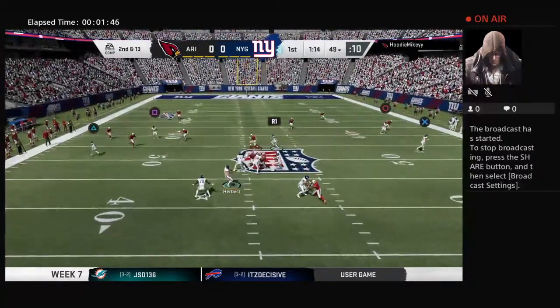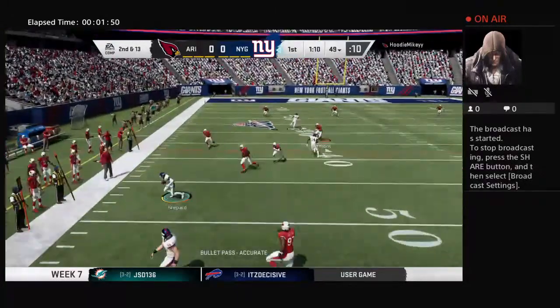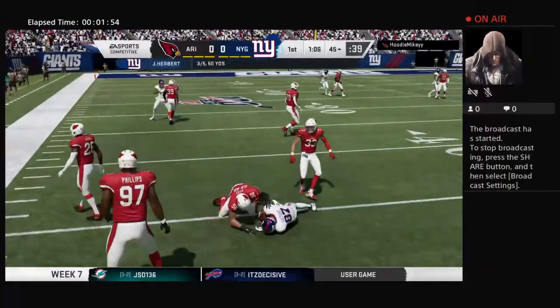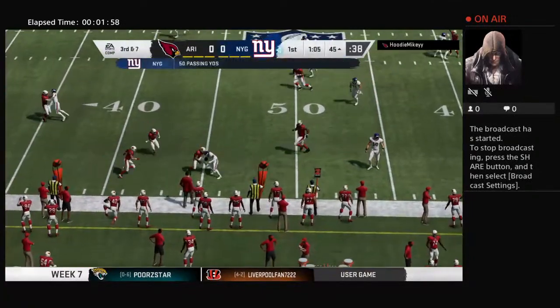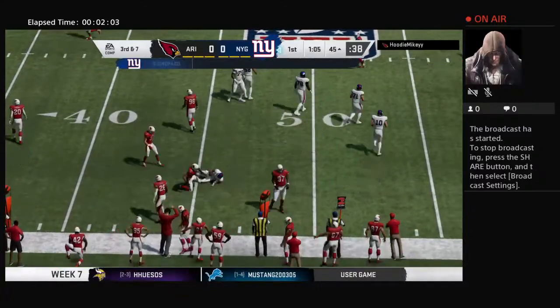To throw on second down, Herbert. And this is Shepard on the catch. 6 yards is the pickup, and that'll lead to a third down. It's a gain of 6. Brings up 3rd and 7.